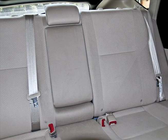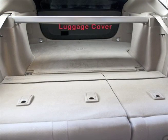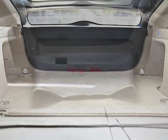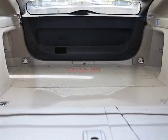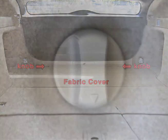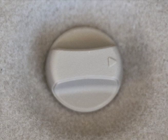Start by lowering the two back seats. Each has a button on the top which releases the seat, so it can be pulled down toward the front of the car. If you have a luggage cover, remove it by pulling straight upward. Now remove the cargo mat if you have one. This exposes the fabric cover. It's locked in place by two knobs near the rear of the hatchback. Turn these knobs 90 degrees so the arrows point inward.